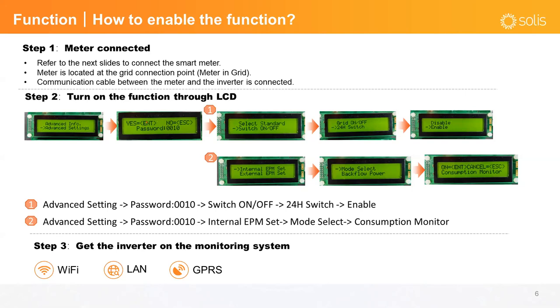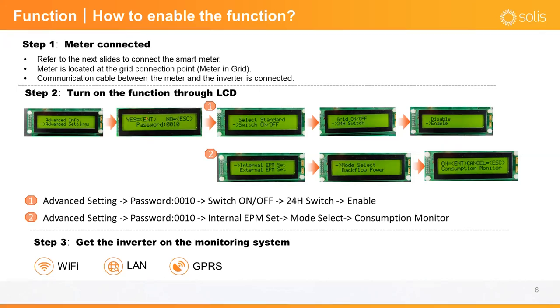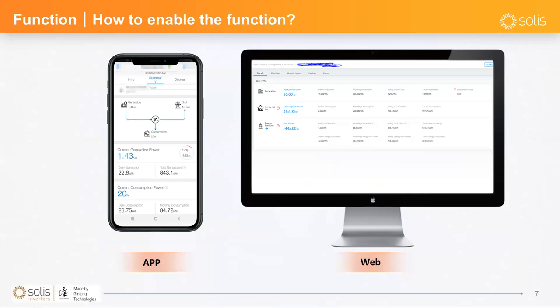Like usual, you just need to make sure the inverter is on the monitoring system. So you need to either use a Wi-Fi stick or LAN stick or GPRS stick to make sure the inverter is registered in the Solis monitoring system, or you can use a Wi-Fi box if you have multiple inverters. Anyway, after you register the system and your inverters onto the Solis monitoring system, you can check the data either from your mobile phone app, or you can check the data in our Solis monitoring website.